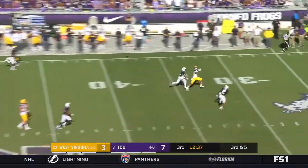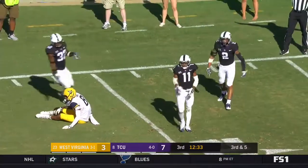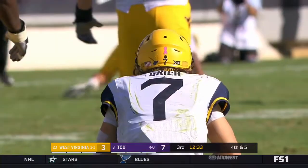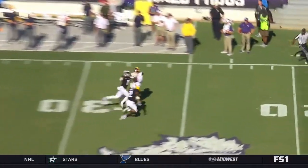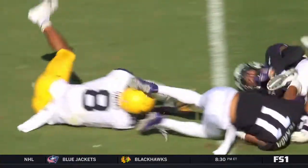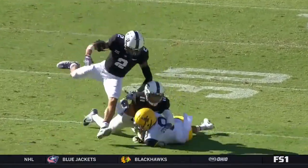Throws off his heels. Looking for Sims, who is unable to make the catch. Looked like he had that for a minute. Nico Small forced it out. Tejada was with him stride for stride as well. That's twice now they've given Marcus Sims opportunities to come up with the big play, and as he goes down to the ground, he just can't hold on to the football.